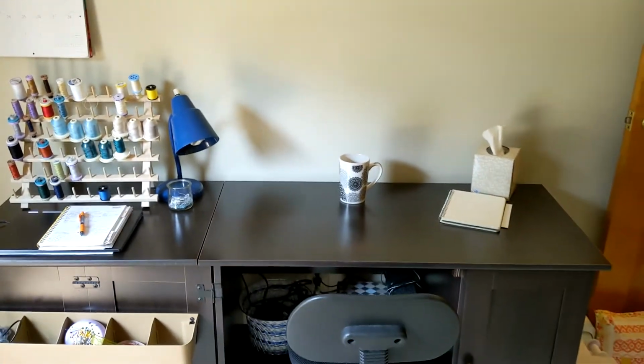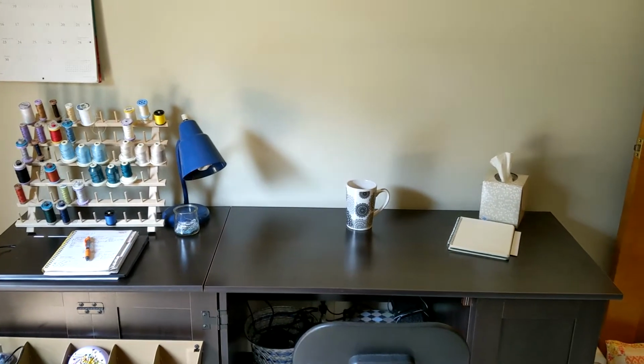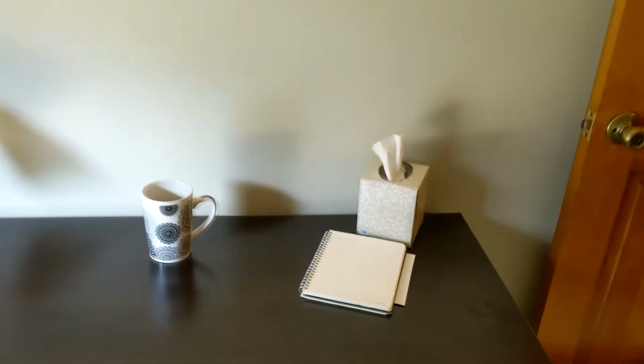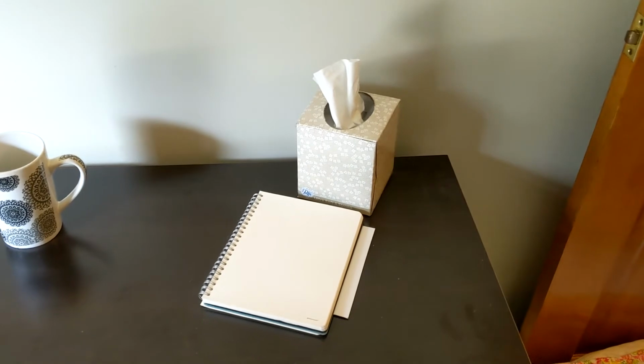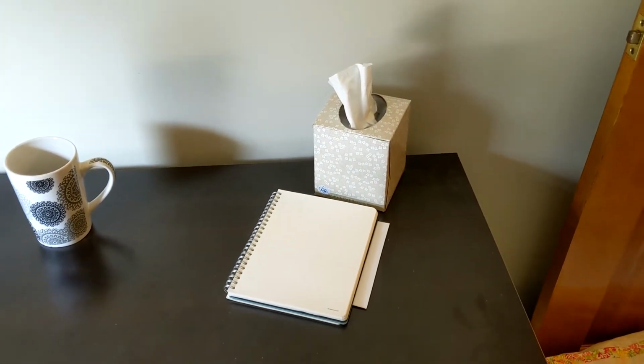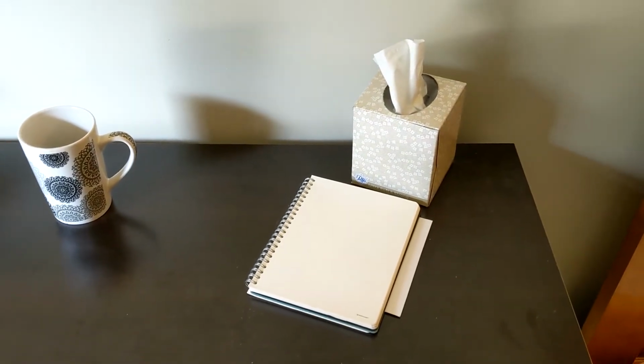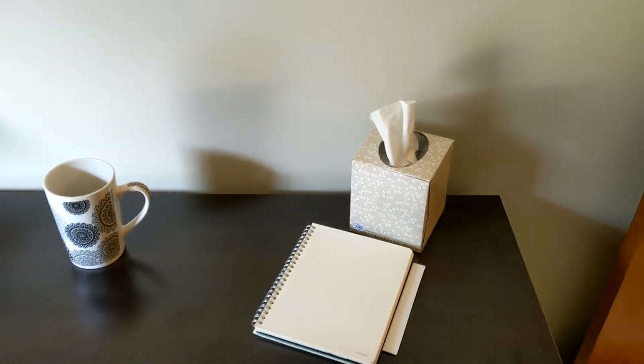Alright, and here's my desk. This is where I sew and stuff like that, where my coffee mug is. It's where I put my sewing machine. Over here, I just have a notebook that I keep open all the time just to put down if I come up with anything for a Flosstube or whatever. I just write it down there.